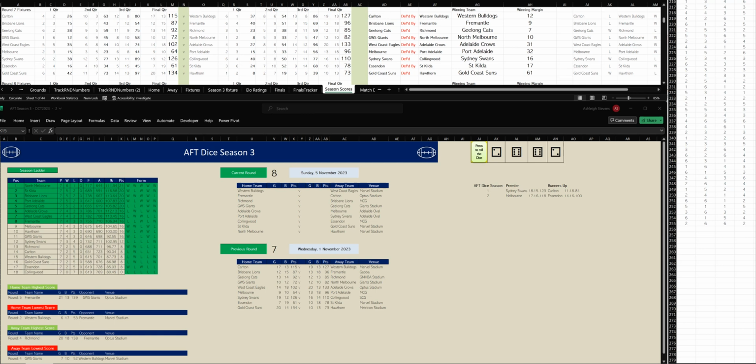And that concludes round 7 of AFT Dice Season 3. And we've got the ladder. North Melbourne are on top with 6 wins, 1 loss. St Kilda second, 5 wins, 2 losses. Brisbane third. Port Adelaide round out the top 4. And then we've got Geelong, Adelaide Crows, West Coast Eagles, Fremantle rounding out the 8.